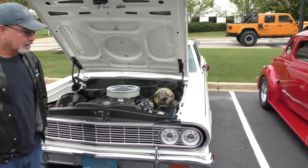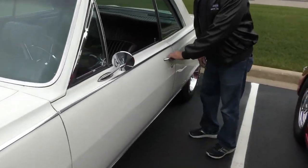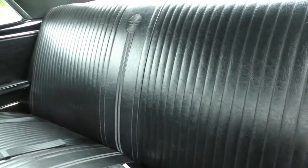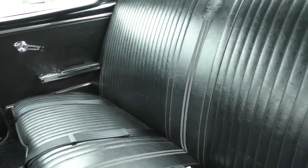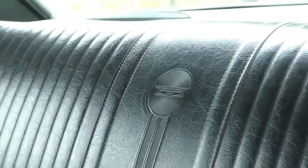Well, would you mind opening the door for me? No problem. The interior's original. The carpeting's original. It just got a little tear here and there. The headliner's original. It's got the Chevy emblem in the center of the back bench seat. I put the rear seat belts in, because that was an option back in '64. I did it myself. The car's been redone.